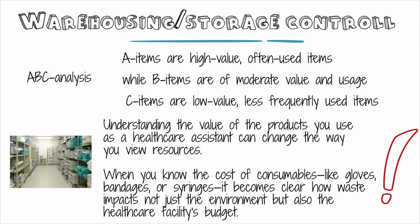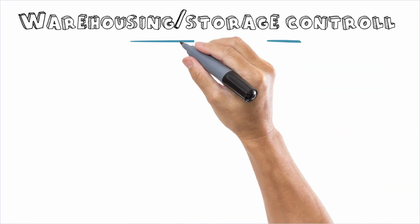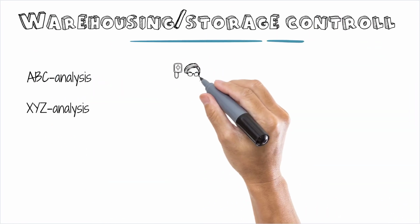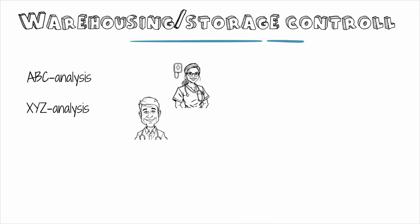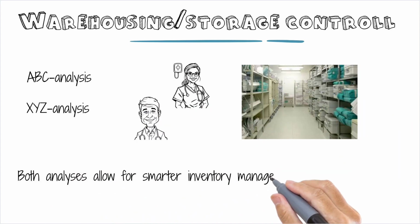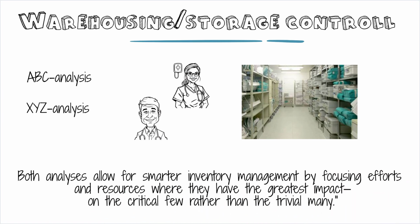By being mindful of what you use and reducing unnecessary waste, you can help your facility save costs and allocate funds more effectively. It's a small step that makes a big difference in creating a sustainable and financially healthy healthcare system. Both analysis XYZ and ABC allow for smarter inventory management by focusing efforts and resources where they have the greatest impact, on the critical few rather than the trivial many.